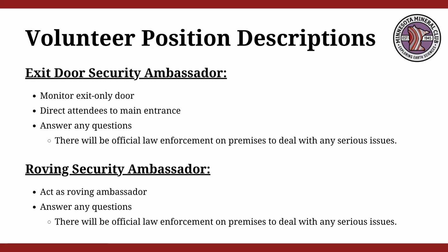Our roving security ambassadors will walk around the premises of the show, answer any questions, and again, contact one of the law enforcement officials if there's any serious issues.